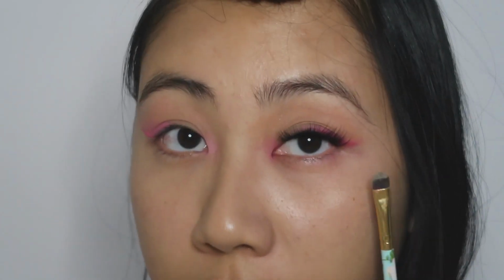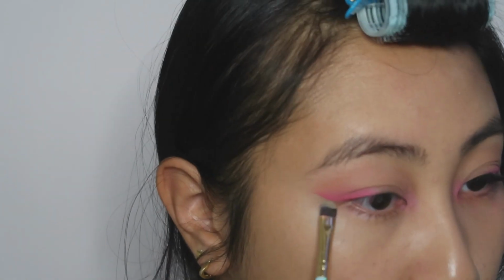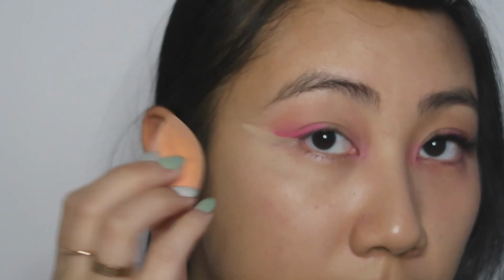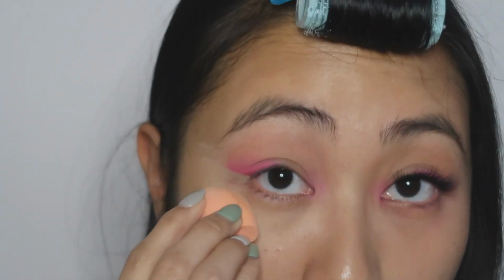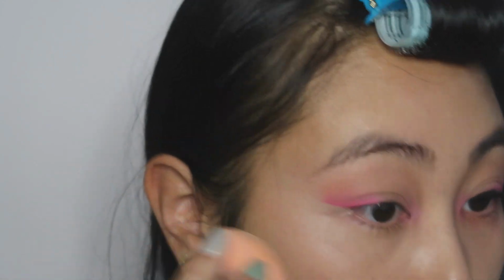Okay, so I just peeled the tape off, and as you can tell, this eyeliner is slightly shorter than this one, so I'm just going to clean it up with some concealer. This one is the e.l.f. one. I'm also taking it onto the same flat brush, and I have a really tiny sponge, and I'm just going to be really careful around the eyeshadow.